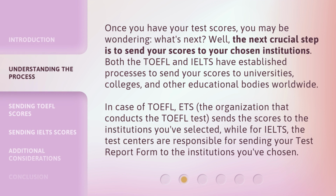Once you have your test scores, you may be wondering, what's next? Well, the next crucial step is to send your scores to your chosen institutions. Both the TOEFL and IELTS have established processes to send your scores to universities, colleges, and other educational bodies worldwide. In case of TOEFL, ETS, the organization that conducts the TOEFL test, sends the scores to the institutions you've selected, while for IELTS, the test centers are responsible for sending your test report form to the institutions you've chosen.